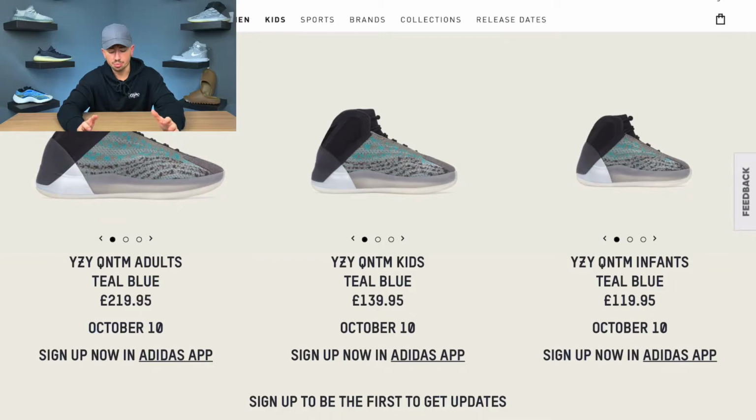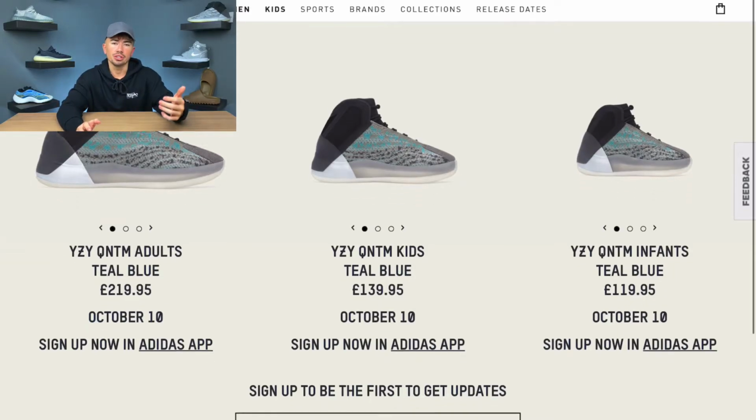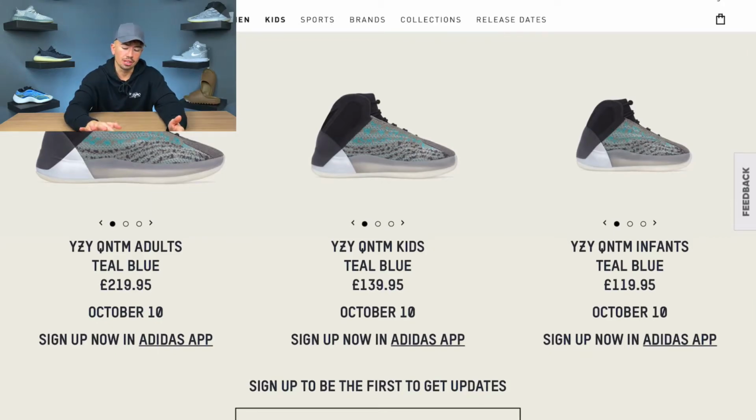And that brings us to our second pair that is releasing this weekend, and that is the Yeezy Qntm in the teal blue colorway. So the raffles are up right now. Specifically here in the UK, it is the Adidas app, and out in the US, I know you have to sign up on the Confirmed app.